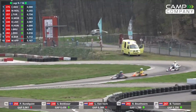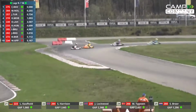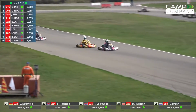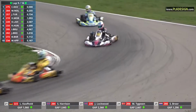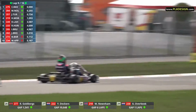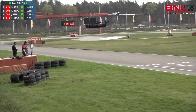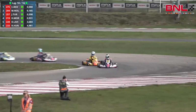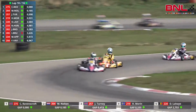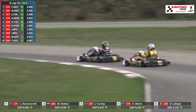Brad Barrett is dropping down the order very quickly. He's nearly out of the top 10. He was 9th place across the line, and I'm sure he lost a couple more places just after the line as well. So Barrett in the wars here, but out front, Ravenscroft leading Mick Knowlton, Joe Turney, and Hannes Morin 3rd and 4th. Now, all of a sudden, with a chance to take a race victory, what's going to be the tactic for Clayton Ravenscroft, I wonder? 3rd in the opening race, leading this one. Mick Knowlton, clearly the quicker driver, but what can Ravenscroft do to keep him at bay as they make their way up towards turn 6 now?